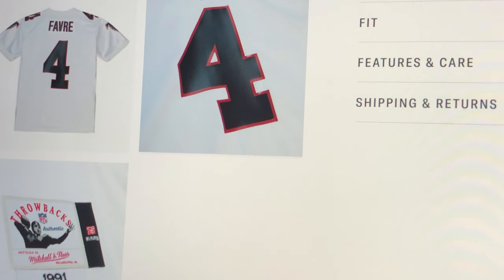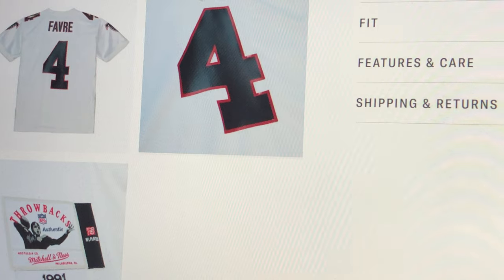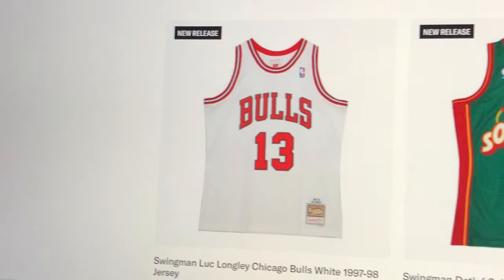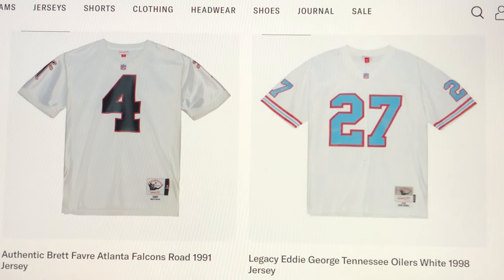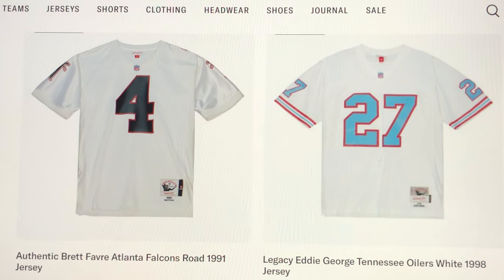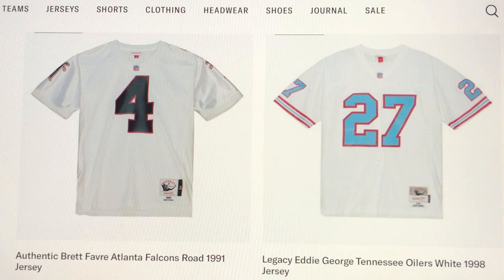But again, I want to take a look at these jerseys up close, and I want to see them in my size, because that's gonna tell the tale whether it's gonna be an insta grab or a grab at some point. And of the two, I would grab the Deion first.